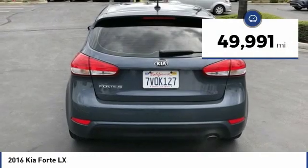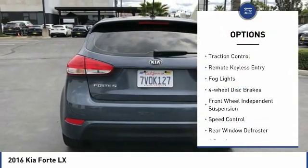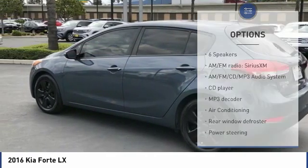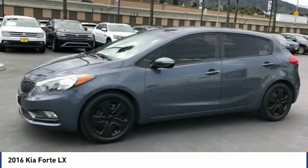Here are some of this vehicle's great options: electronic stability control, alloy wheels, brake assist, traction control, remote keyless entry, fog lights, four-wheel disc brakes, front-wheel independent suspension, speed control, rear window defroster.